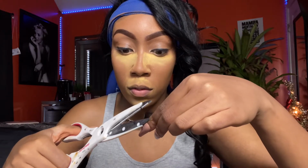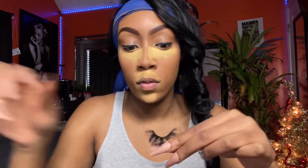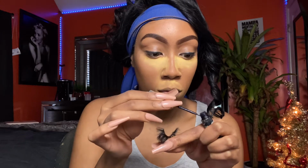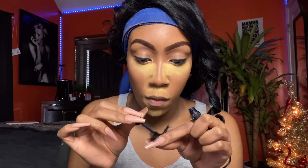You need to trim your lashes all the time to fit your eyelid. So that's what I'm just going to do for each lash. And then we're going to go in with a glue and blow on it a little bit, or wait to make sure the glue gets tacky before we add it to our eye. So now it's time to apply the lash.